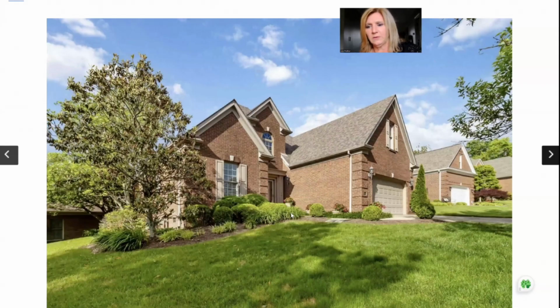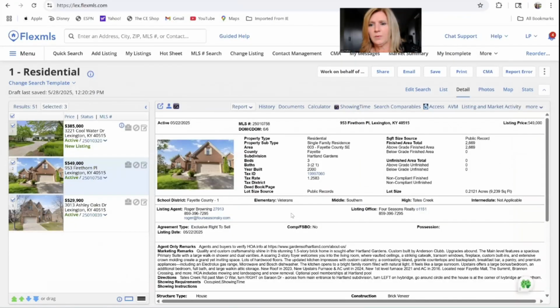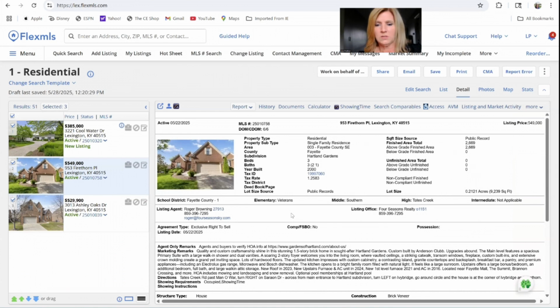Let's see if we can get over here and see if we can see maybe the backyard. Okay, so they only have one picture of the backyard. Now let's see. This property is a little bit smaller at 2,669 square feet, 1.5 stories. Looks like the HVAC system was updated in 2021 and the second one in 2016. So it had some of those updates already done. Now this house is priced, it's the most expensive one that we looked at today, at $549,000. But it's just been on the market for 6 days.